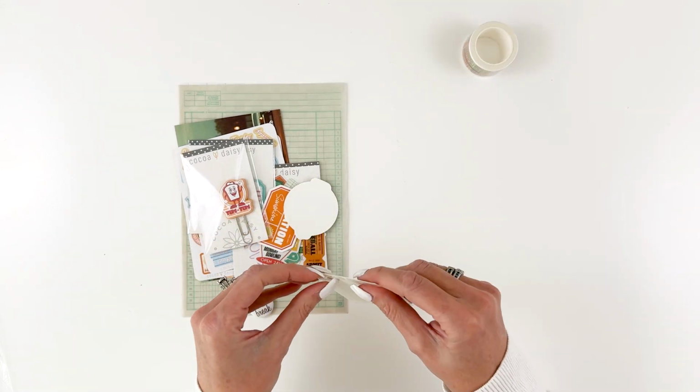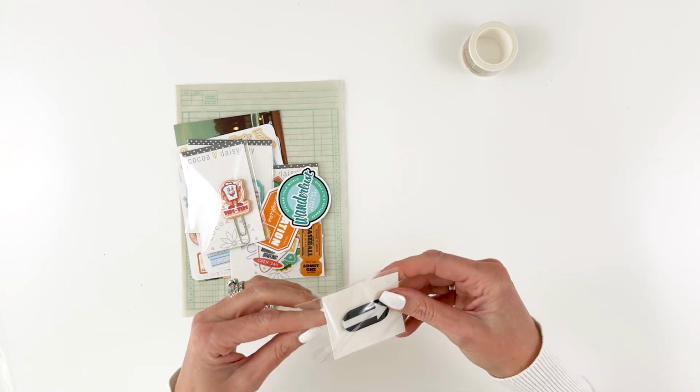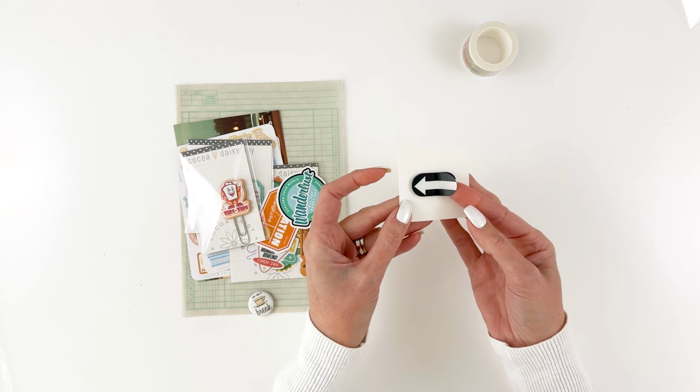So you get that giant roll of washi tape. You get our little sticky note pad. We had something like these last month, and I really liked them. So we did them again. And this great, just kind of arrow design.